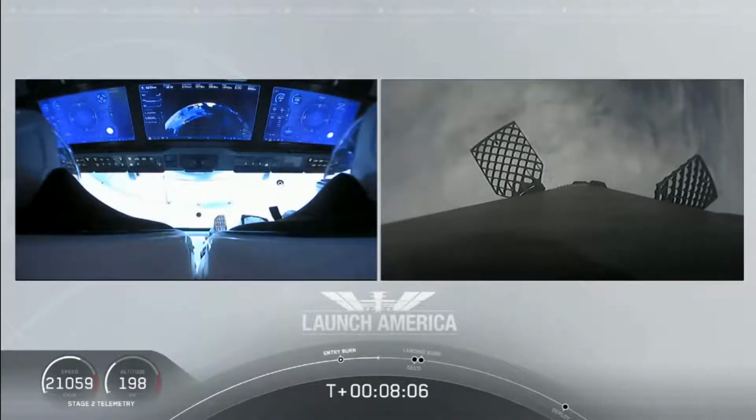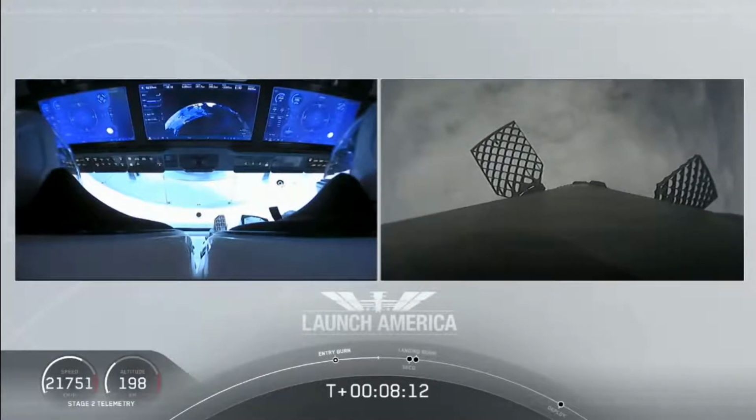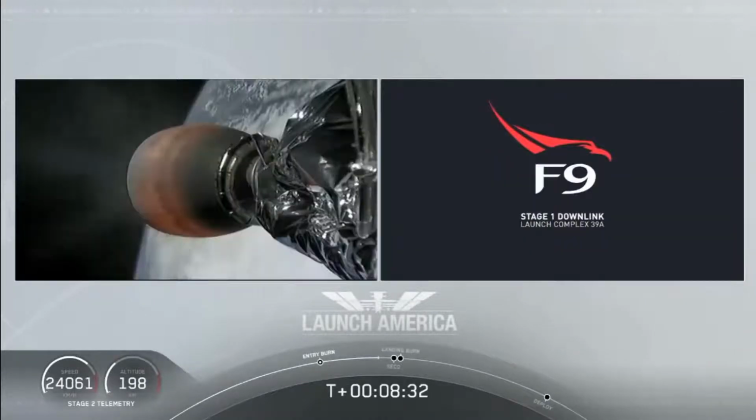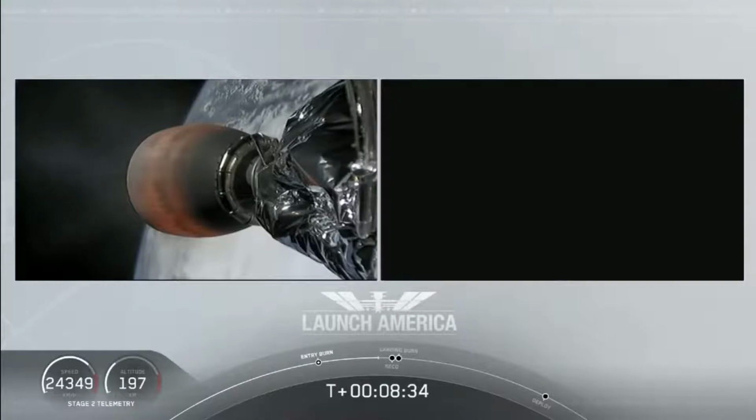It's such a cool view on your left screen, seeing Bob and Doug on Dragon. Right now, you can see the displays that they are seeing themselves. Terminal guidance. And back throttle step. We are coming up 25 seconds or so away from SECO, or second engine cutoff. This is also the point where Bob and Doug are experiencing their highest G-force. We're seeing the counter tick up to right about 1.8.